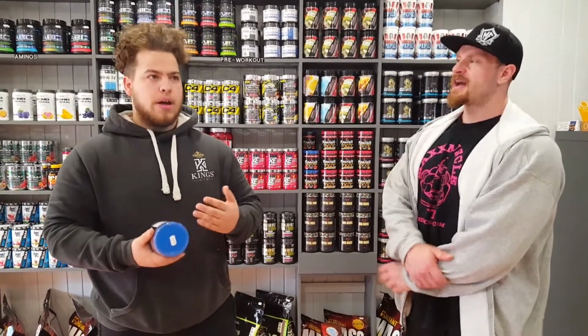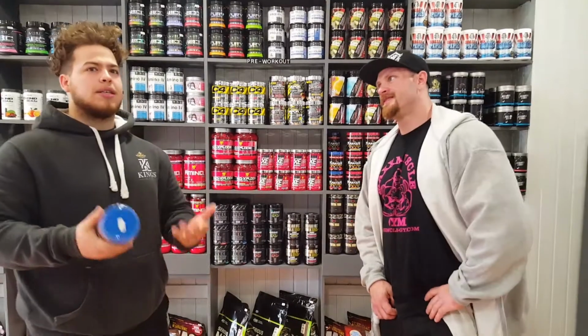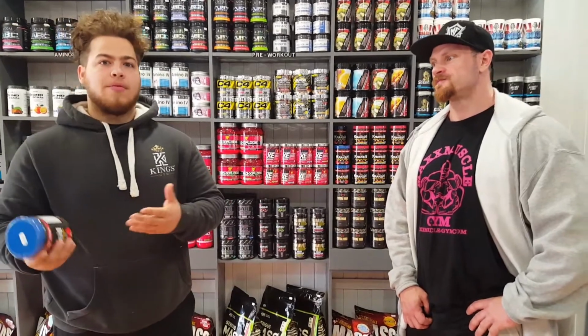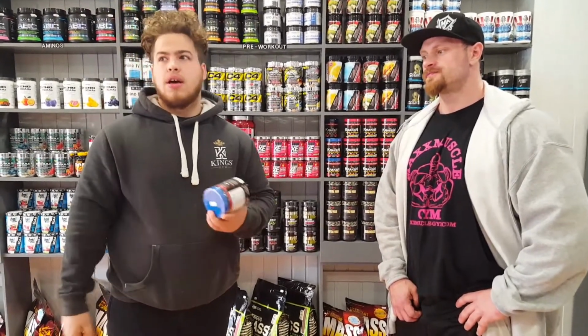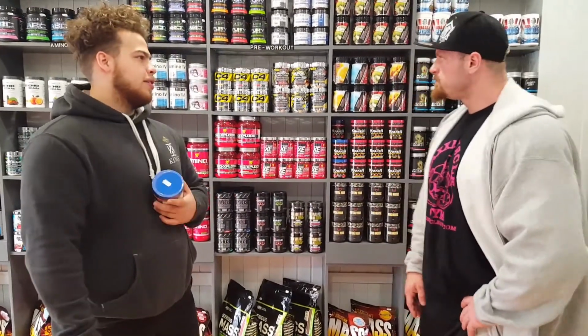But this is a countermeasure to counter that. So this inhibits arginase, which is the enzyme that breaks down arginine. This means you're still going to be able to have a good pump when you're an hour and a half into your session, instead of just getting a massive one at the start that fades. It's a Spartan Nutrition Kraken, one of my favourite pre-workouts at the moment.